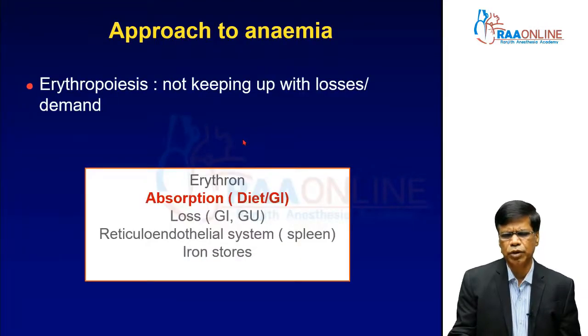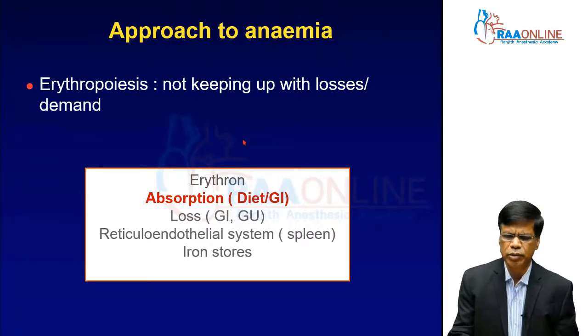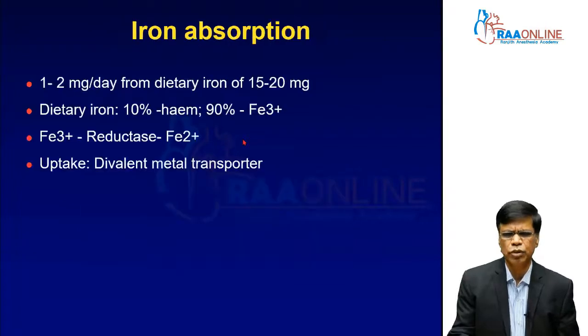So the second domain is absorption. We all know that diet should contain enough iron, mostly in the form of animal protein, which is heme, and some can be extracted from vegetables. And there should be an intact gastrointestinal tract, especially the stomach, with a good acid capacity to split the iron from the diet, and a healthy duodenum, because iron absorption happens mostly in the proximal duodenum, in the duodenocytes. So from the dietary iron of 15 to 20 milligram, we can absorb up to 1 to 2 milligram. That is more than enough for a physiological state in a male and most of the females.